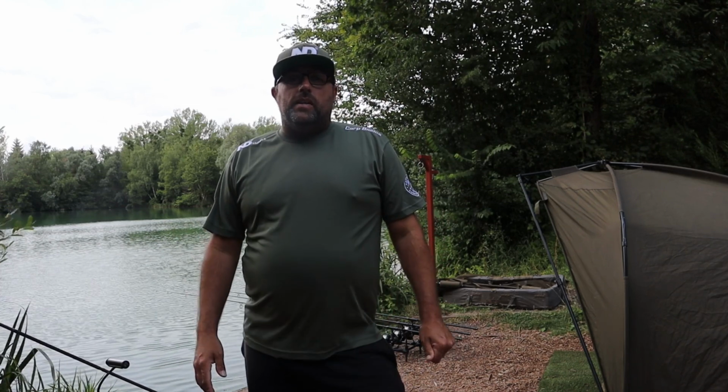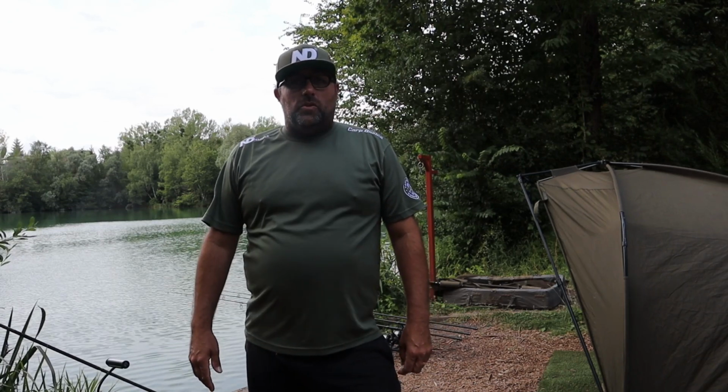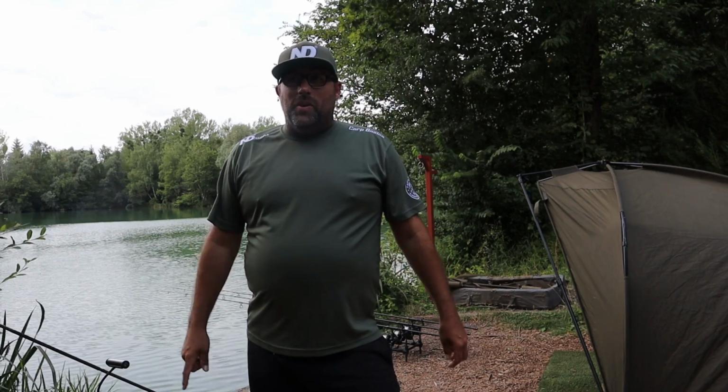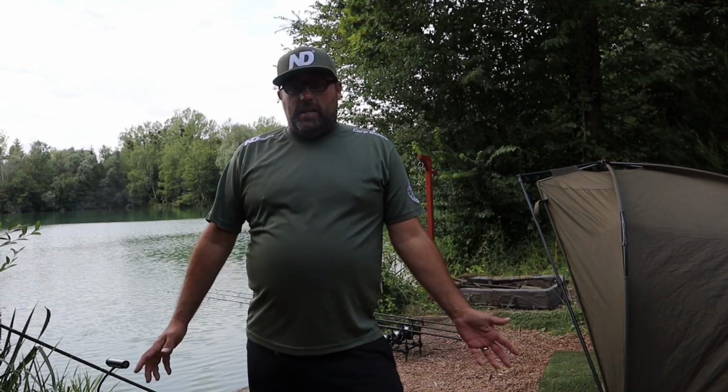So I've got a different scenery. Someone's packed up today. They're heading home a night earlier than planned, so there's a swim available. It's the next swim down for me in the middle of the lake. I've been stuck in that corner all week and have very little to show for it, to be honest. I had a grass carp, a little common, a bream, a tench, really struggling to find anything out there. So the opportunity came up.